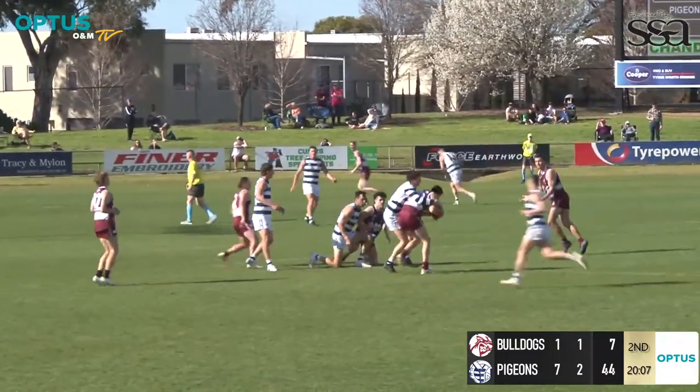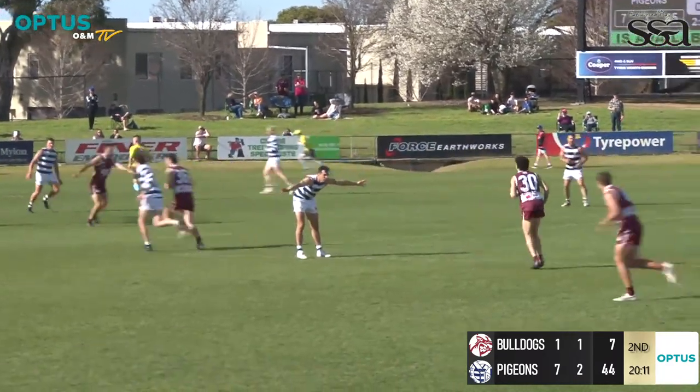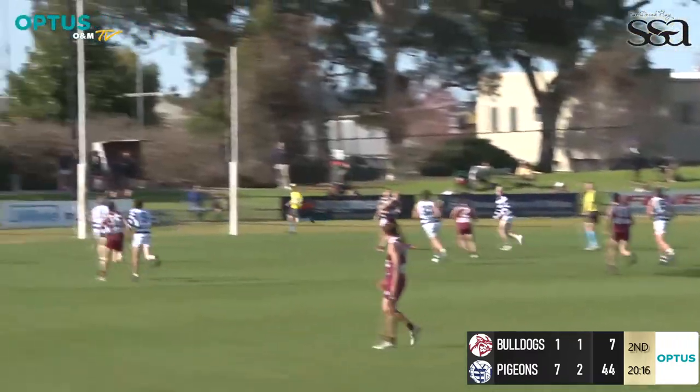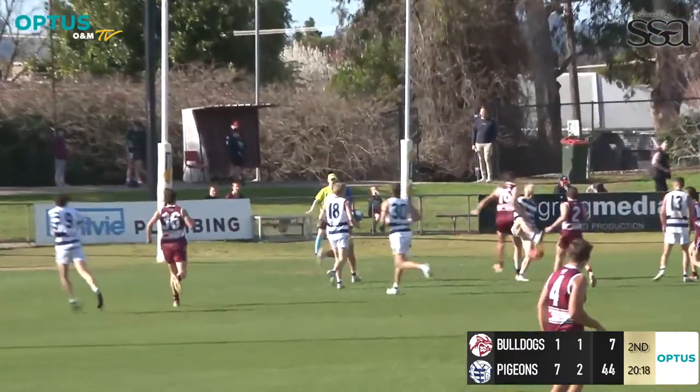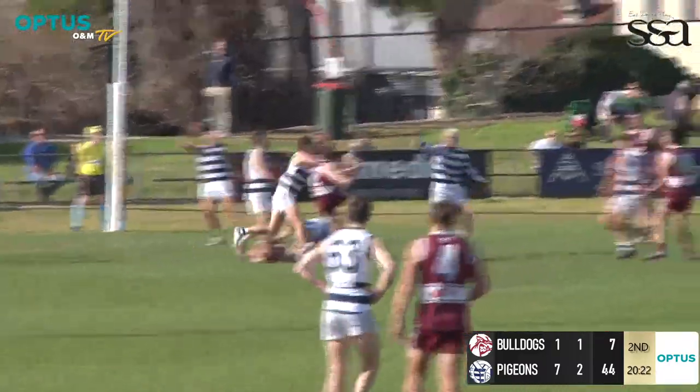Dropping the ball there was Masters, and well done, young Riley Gill, winning a free kick here for the Dogs. 65 out from home. Fires it in once again, and Morey dropped what he should have marked, but I reckon he was pretty stiff not to get a free kick.